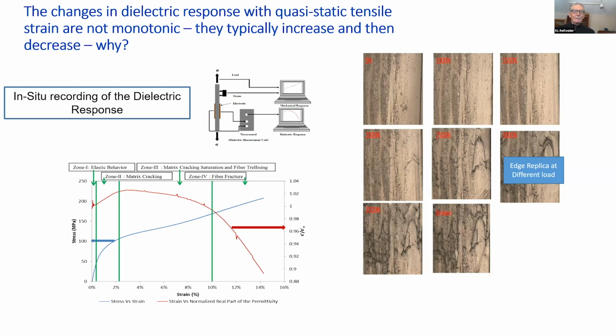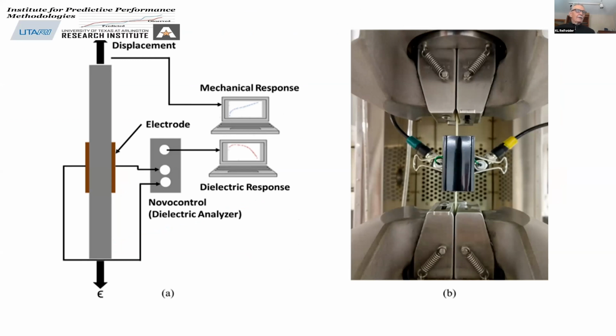And that's a great mystery to us, and we want to look at that in several respects during the course of our discussion. Here is the experimental setup, and you can see that we have two plates on either side of the thickness of a specimen. We're placing an oscillating voltage across it. The experiment itself is shown on the right. This happens to be a glass epoxy specimen, and we're oscillating the voltage through it and measuring the cyclic response.